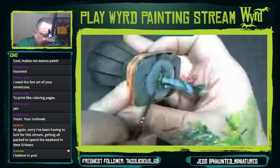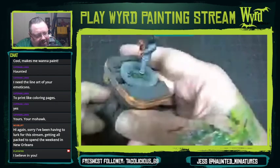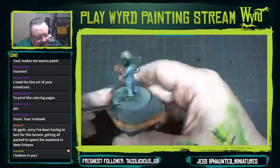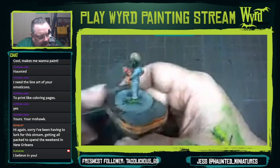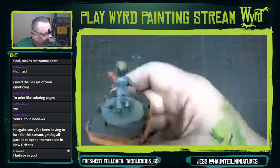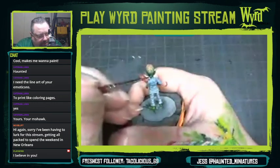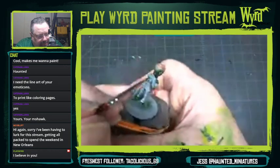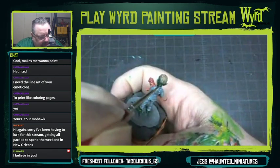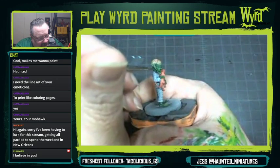Okay, so we're coming in here just working on these highlights a little bit for his footsies and skins on his hands and face. Gotta paint his H's or the 11s, those tendons in the neck.